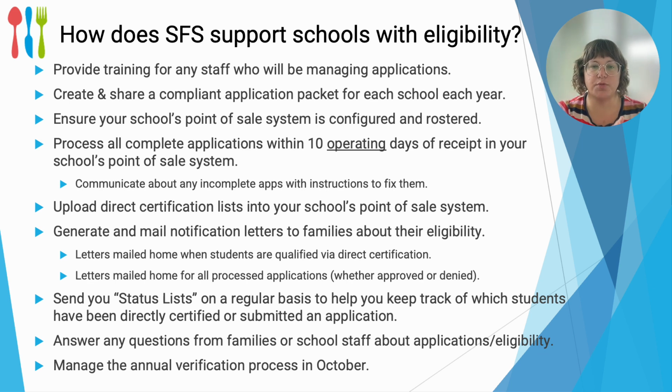We always ensure that your school's point of sale system is configured and rostered and ready to go for the new year. When applications are submitted, we process those applications within 10 operating days of receiving them. We process those in your point of sale system so that meals for that student are updated accordingly. We'll communicate with you about any apps that we can't process with instructions on how to fix them. We also manage uploading those direct certification lists into your school's point of sale system. We generate and mail notification letters to families about their eligibility. So as we talked about, we'll mail home letters when they're directly certified or when they have a processed application.